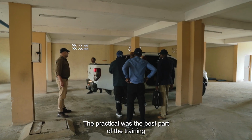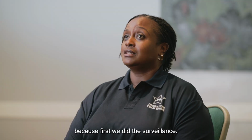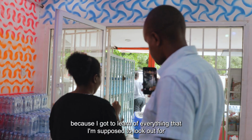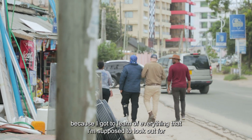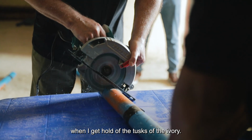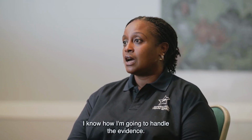The practical was the best part of the training because first we did the surveillance. The surveillance was what I enjoyed the most because I got to learn of everything that I'm supposed to look out for. When I get hold of the tusks of the ivory, I know how I'm going to handle the evidence.